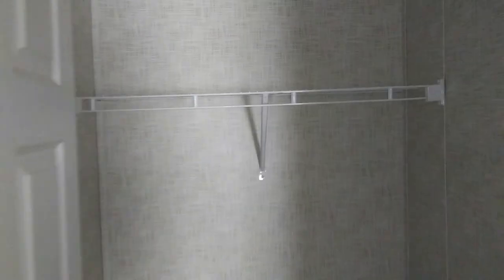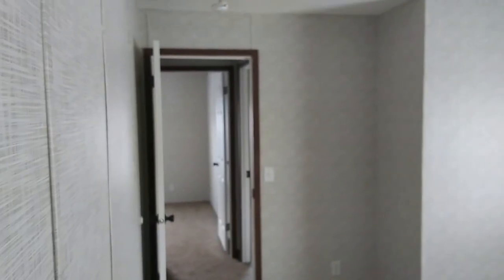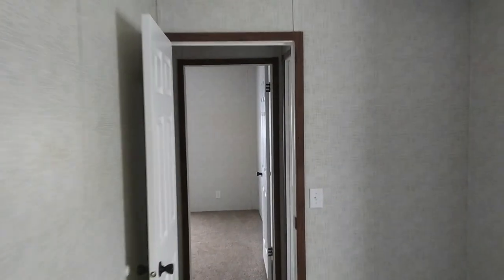All right, so let's check out the closet real quickly. So this is your closet. Plenty of space in this closet. Plenty of space. All right, you guys, let's go check out the other bedrooms.